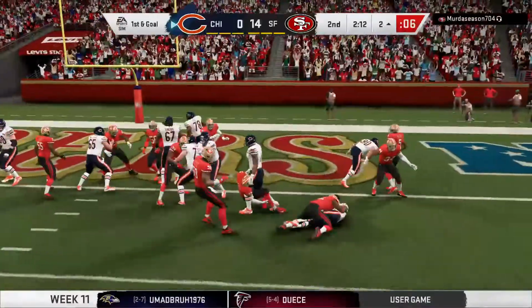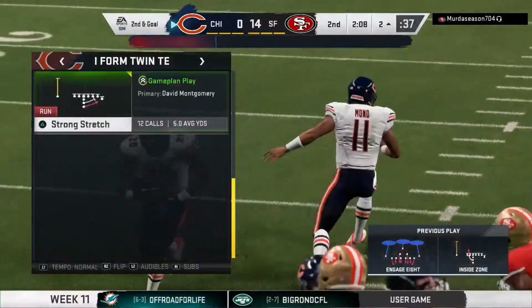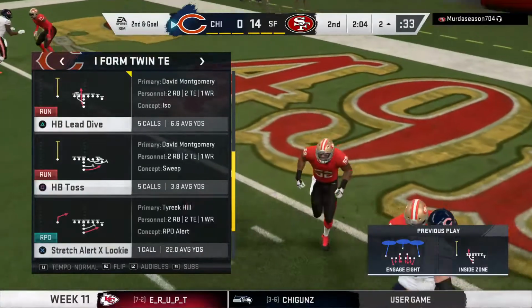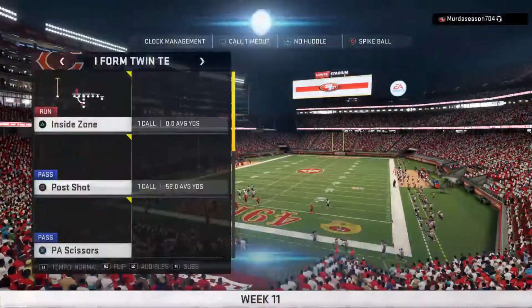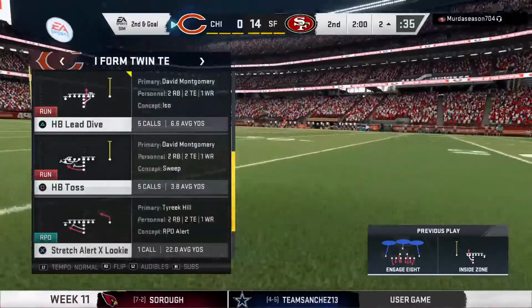They'll try to run this one in. Nothing doing there. They're going to wind up holding him at the 2. No gain there, and it's going to set up 2nd and goal. Leads to 2nd and goal at the 2-yard line. 2 minutes to play, first half. It's 14-0. 2nd and goal, and they will try again from the 2-yard line.